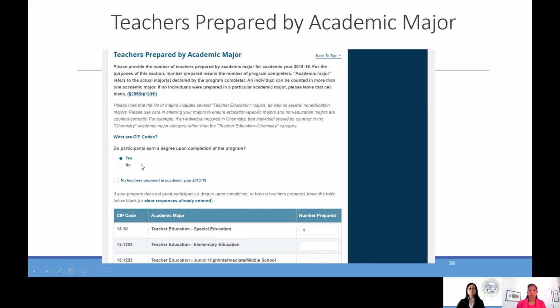So this is more like an integrated program. Candidates get a degree and a credential at the end of the program. Could be a bachelor's degree and a credential or a master's degree and a credential. So you will respond yes.